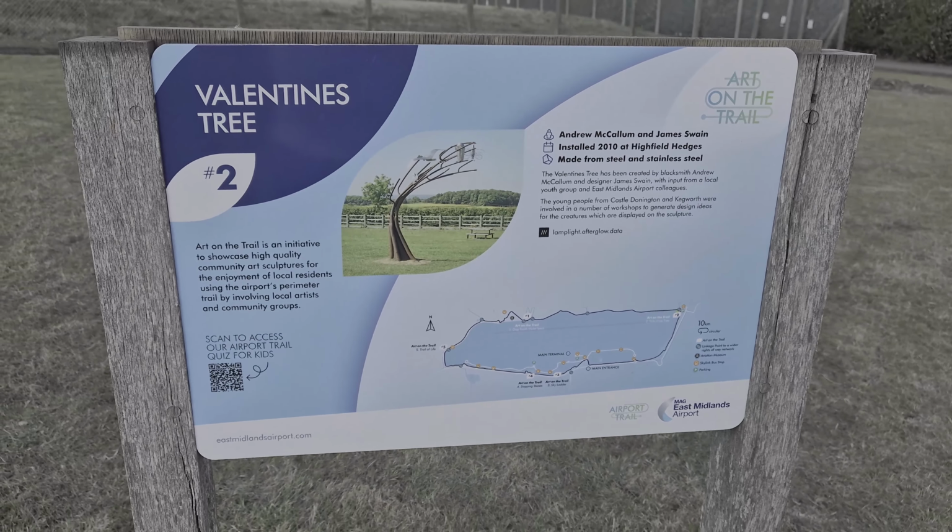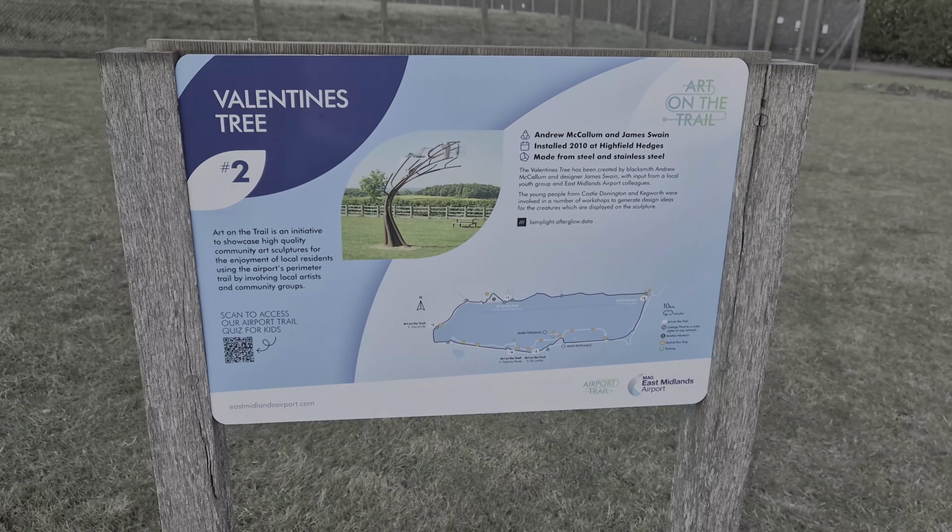And perhaps one day for a future video, I might take a bit of an explore down this little path on the right hand side, which I believe goes the whole way around the airport. Without further ado, I'll stop talking and I'll show you some clips of what I've seen throughout the day today.